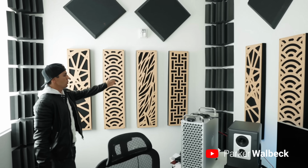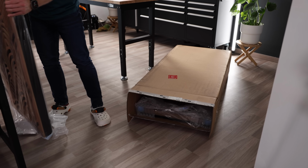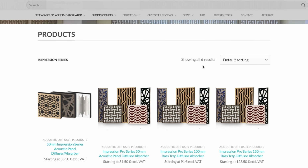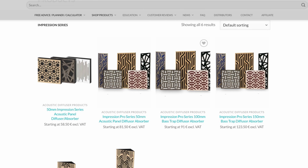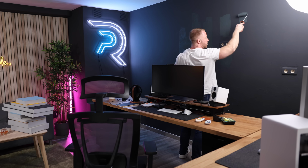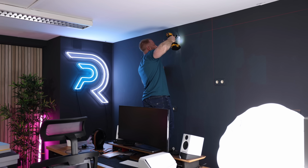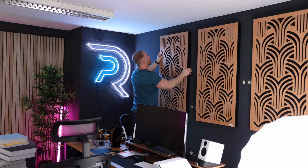These panels are made by a company called Geek Acoustics, and to my surprise, they're actually based here in Europe. They have amazing looking wood artwork facings, and the backside is made of a thick acoustic material. After repainting over some of the damage caused by removing the foam panels, I used a laser leveler to measure and drill the holes to make sure the panels are hung evenly.